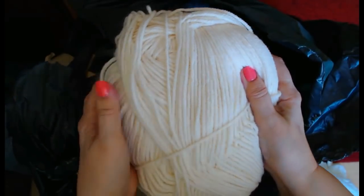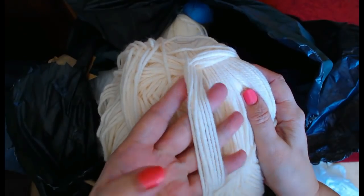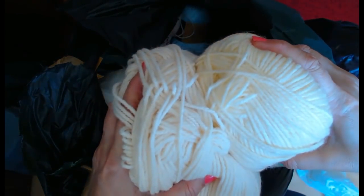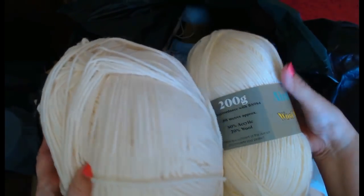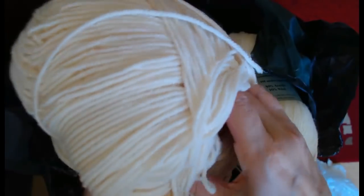And look at this. Oh, wow. A ball of Aran. This is a beautiful ball of cream Aran. Look at that, it's so pretty. There's no label with that one. It might be the same as that. I think that's a different one. A wool blend Aran. It might not be. It looks the same, it's just that one's not got its label. But Glynis will be able to tell me. It's so pretty. That's lovely.